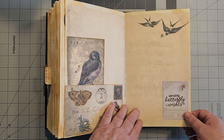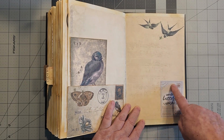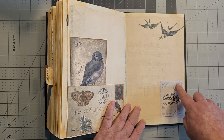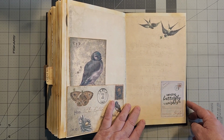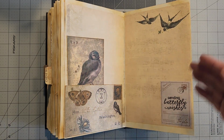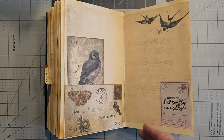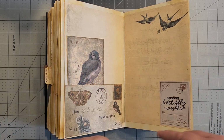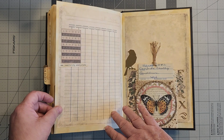And then over here, Tommy had sent me a bunch of like a little postcardy thing. So I said, sending butterfly wishes. And it's got a little postmark and stamp and all kinds of goodies there. And I thought these little birds were sending in the wishes. And then here's the postcard also that ties all that in together. I thought that was really cute.